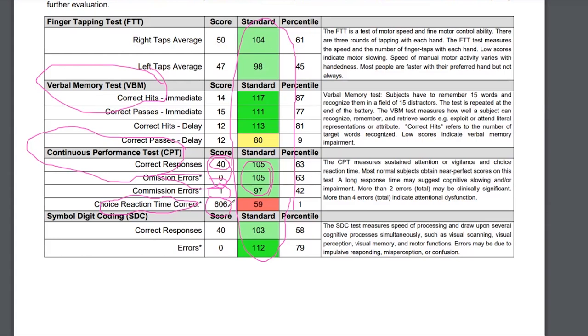It takes 300 milliseconds to blink your eye. So it took this patient an average of 2 full eye blinks to decide whether or not that letter was a B. And that put him in the first percentile, the lowest group, compared to other people in their 70s. So we know that memory impairment is highly correlated with dementia, but we also know from the data that it's not the first place that it shows up. It shows up in cognitive slowing. Things get gummy up top.